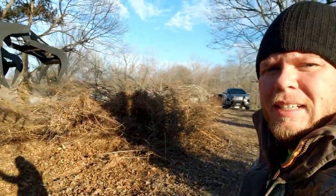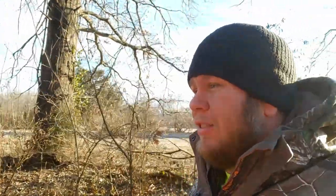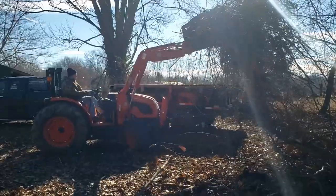Some of the brush that we cleaned up a few months ago, now it's finally frozen, so we're gonna get it all out of here.